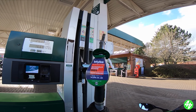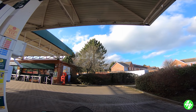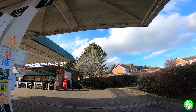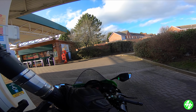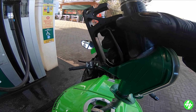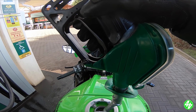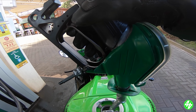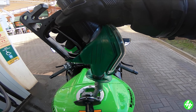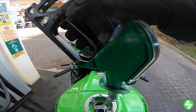Right, what we've got there, E10. Stick a bit of E10 in it. This was supposed to be a long-term test bike last year, but with the problems that the whole world had with COVID and supply chains and all the rest of it, it didn't turn up until quite late in the year.